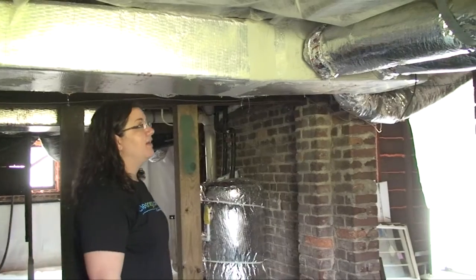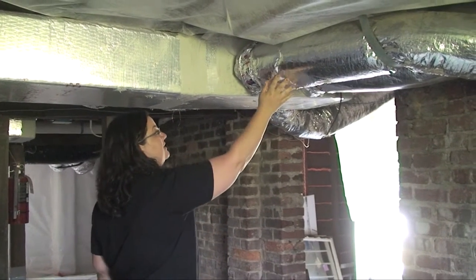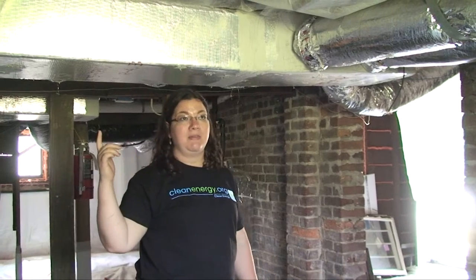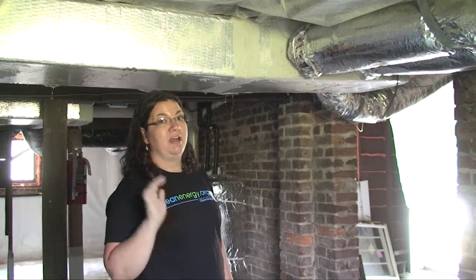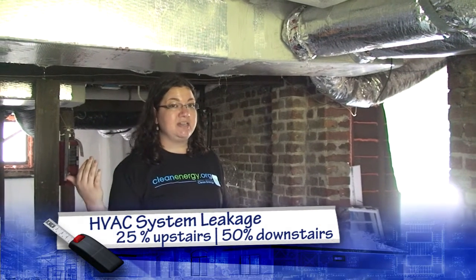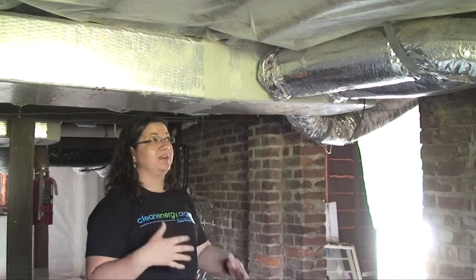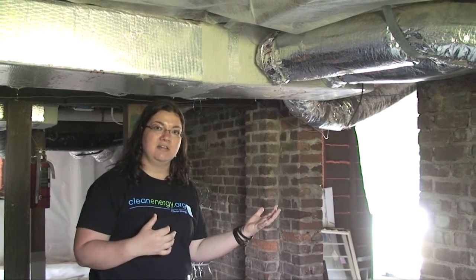We're down in the basement of the SACE Asheville office, and we're looking at ductwork here. All of these tubes, all this ductwork. In this building, we have an air handling unit downstairs and up in the attic. When we had the full building energy audit, we found out that our ductwork and our HVAC systems are very, very leaky. The one upstairs had 25% leakage, and the one down here had about 50% leakage, which is a problem because that's leaking out heated air in the winter and air-conditioned air in the summer.